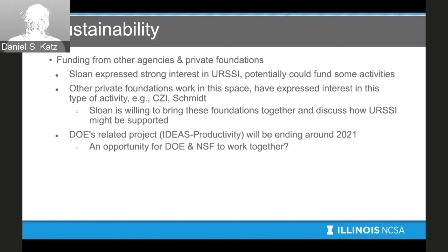Another thing is that the Department of Energy has a related project called Ideas Productivity that's going to be ending around 2021. And so we see this as an opportunity potentially for DOE and NSF to work together to take some of the activities and ideas that we're talking about in URSSI and bring these together and do these collaboratively.